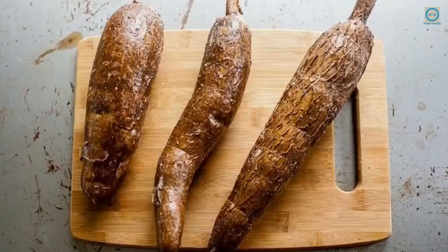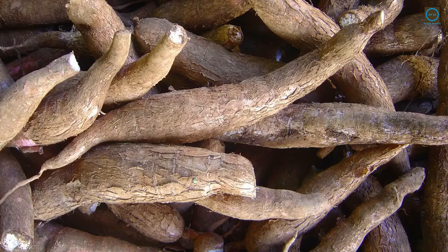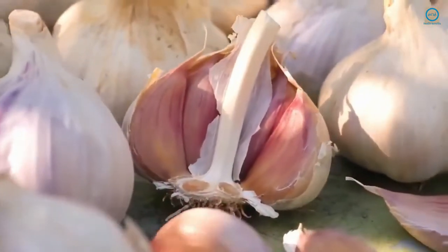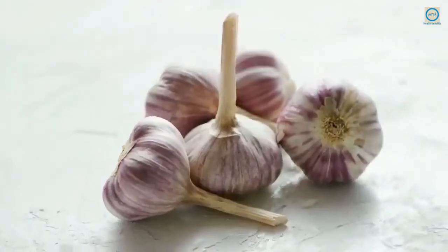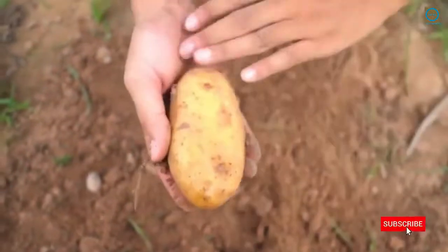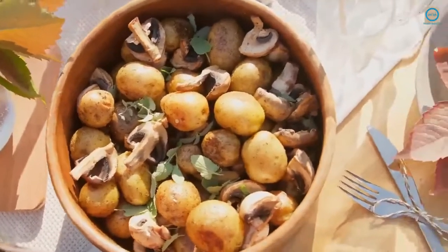Cassava. It is usually sold already cut. Its interior must be white without any brown spots. The peel should be thin and easy to remove. Garlic. Choose the ones without any bruises. The head should be whole with its peel intact and not wilted. Potatoes. Choose the ones without brown or green spots, as their presence indicates the food is already old.